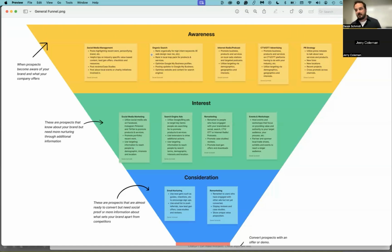The benefit to those two, internet radio and connected television, is that you get laser focused, precise targeting where you can target demographics, geographics, psychographics, and interests of your audience, right? So it's a lot different than what I imagine the traditional landscape was like when you used to do television, radio. Then you've got your PR strategy, and this is just utilizing any press-worthy information about your business, your products, your services to generate some interest. In the interest stage, social media marketing, this is generally where you're going to see social media ads. Maybe they're promoting a specific product or service. Again, with the targeting, you've got your search engine ads like Google, Bing.